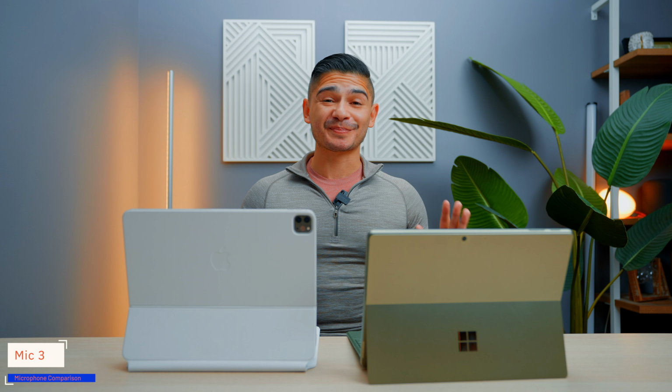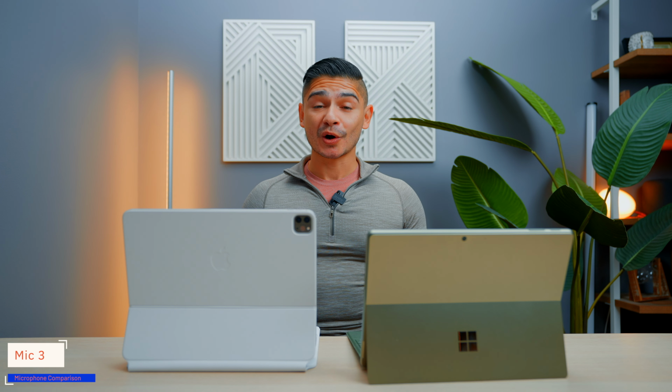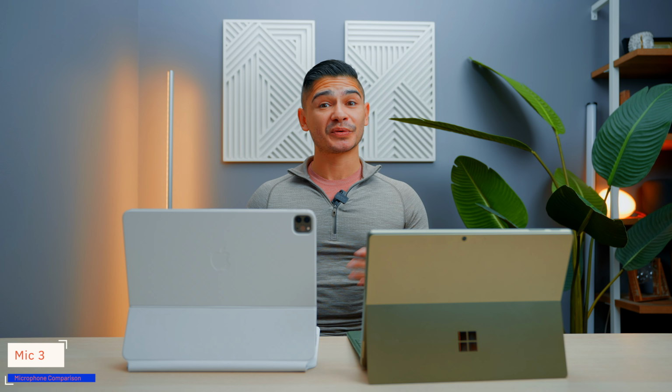So in summary, both of these devices are an absolute pleasure to use. I understand that it's redundant to have both, so I hope this was helpful in helping you decide which device meets your needs.